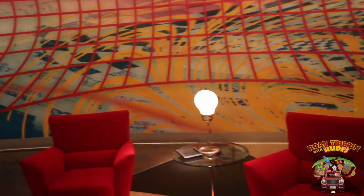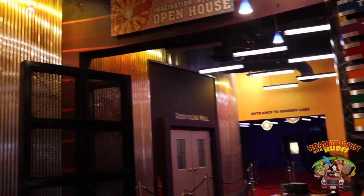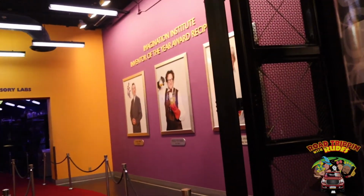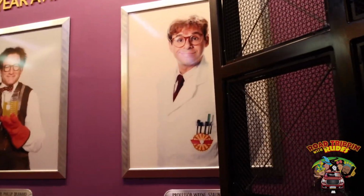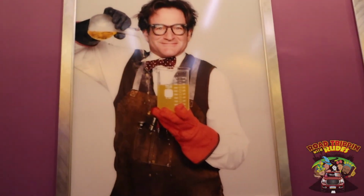Okay guys, right here, we're going into the Imagination with Figment ride. It's a dark ride inside, so we'll let you know how it was once we get out. Okay, the Figment Imagination joint, that wasn't bad. It's pretty cool actually. Check it out if you've never been on it. That was our first time.